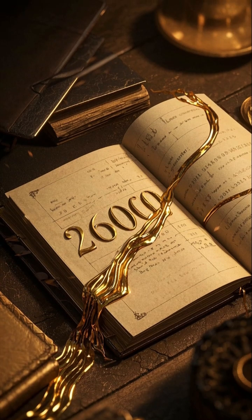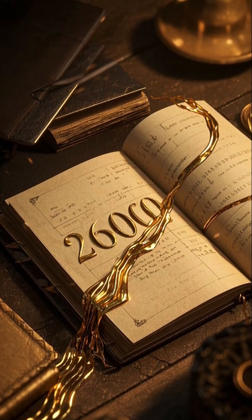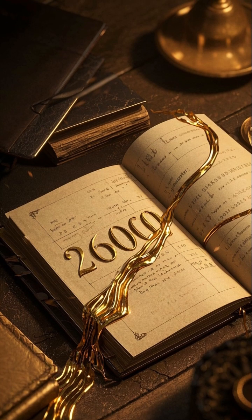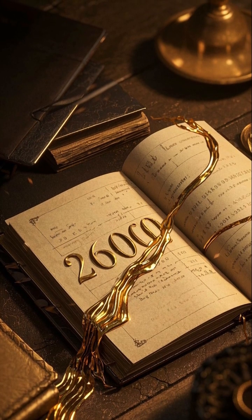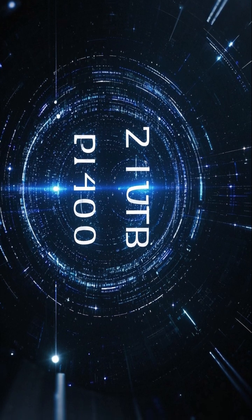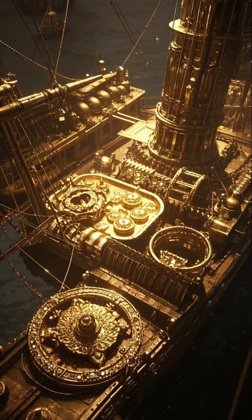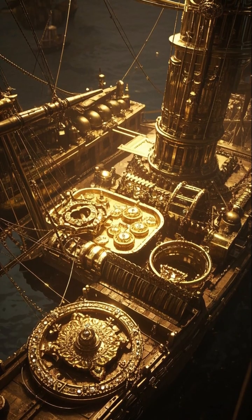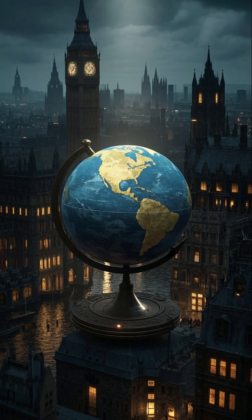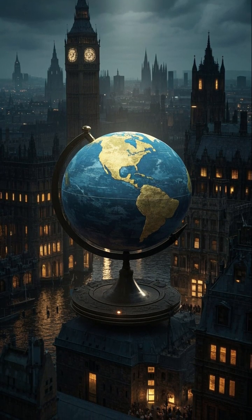Did you know that between 1640 and 1783, European nations made a staggering $260 billion from selling slaves? That's equivalent to almost $1.4 trillion in today's money. And it's safe to say that this was one of the most profitable businesses in history. But which nation reaped the biggest rewards? Well, that title belongs to Britain.